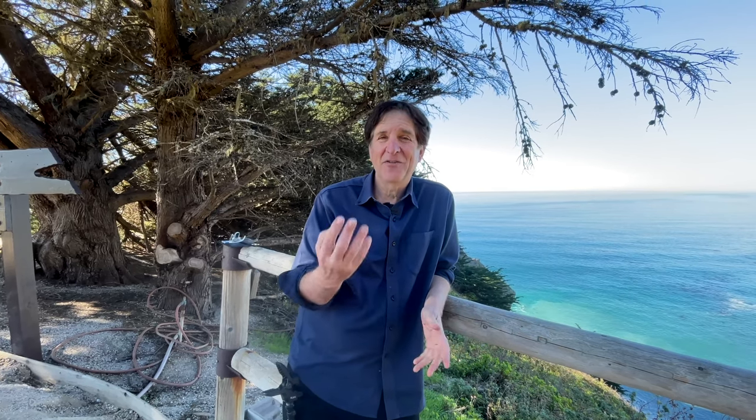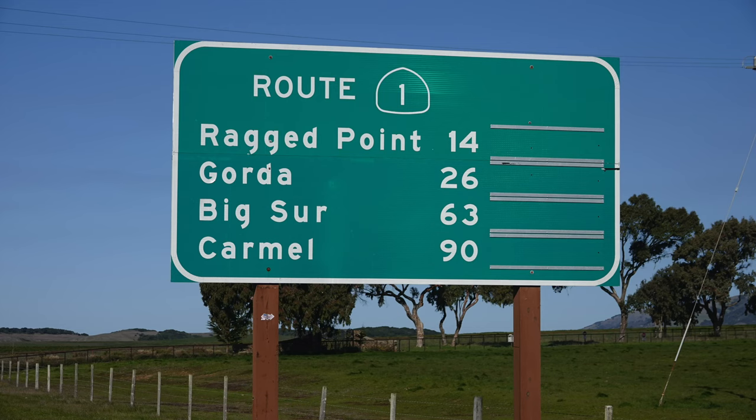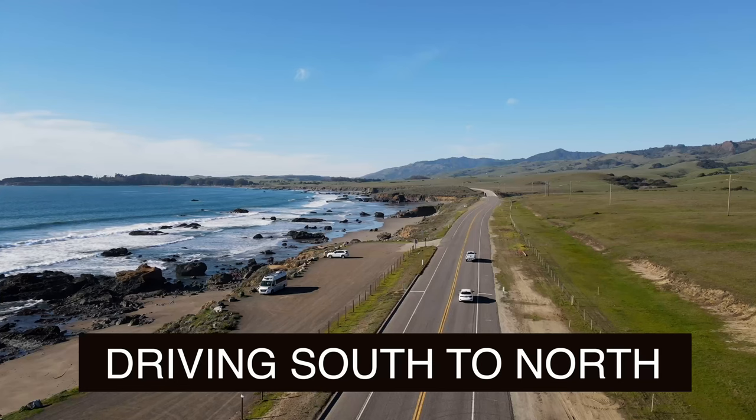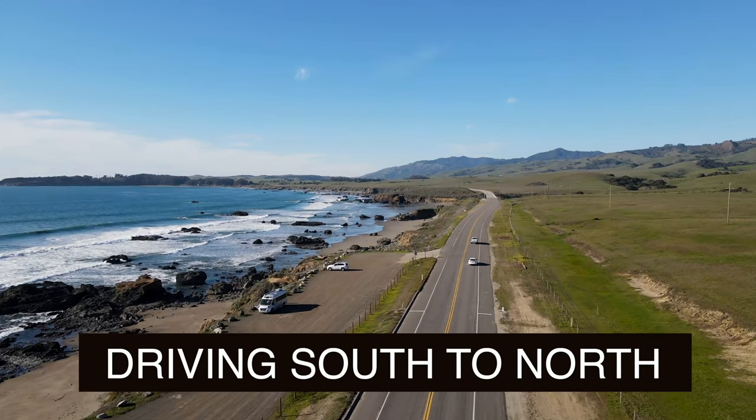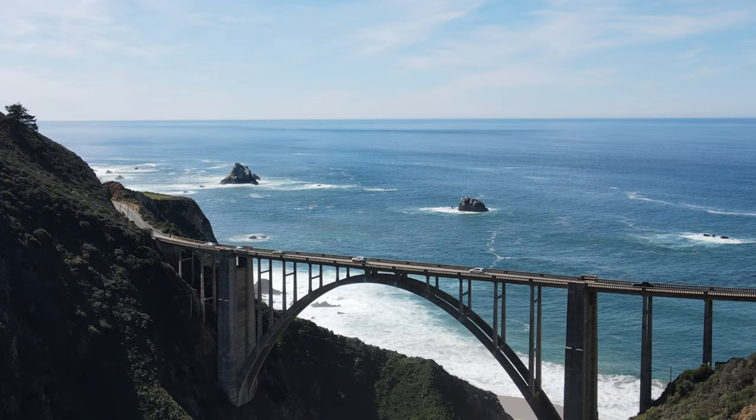I think there's actually four of them, but all of Big Sur is amazing. I live in Southern California, so I'm a little biased, so we're going to start in the south and go from basically right outside Cambria to right outside Carmel by the Bixby Bridge. Right now we're in Ragged Point, which is the official welcome to Big Sur, and we've got a big trip in front of us, so come on, let's go.